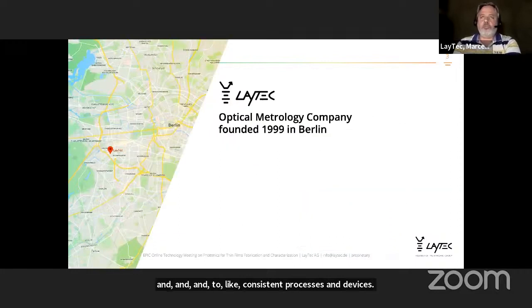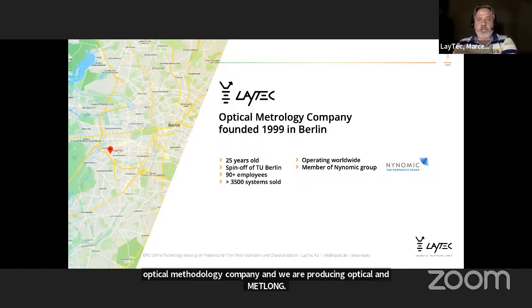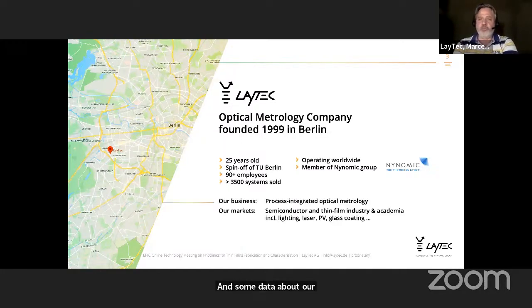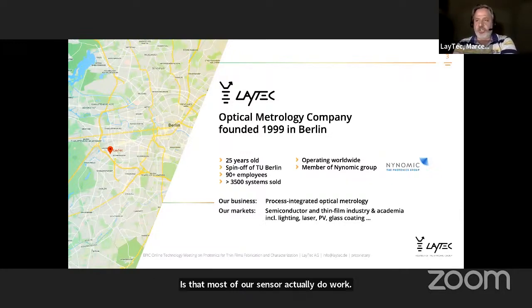LayTec is an optical metrology company, and we produce optical metrology for in-situ monitoring. We have been based in Berlin for 25 years, a spin-off of the Technical University. And there is some data about our history and our part of this dynamic group. The business, as I said, is process-integrated optical metrology. The particularity is that most of our sensors actually work during epitaxy or etching, and also in between as a mapping station. Markets are semiconductor and lithium industry and academia, and they include lighting, laser, photovoltaic, and glass coating.